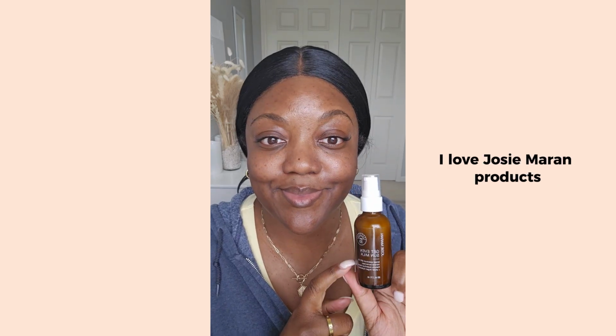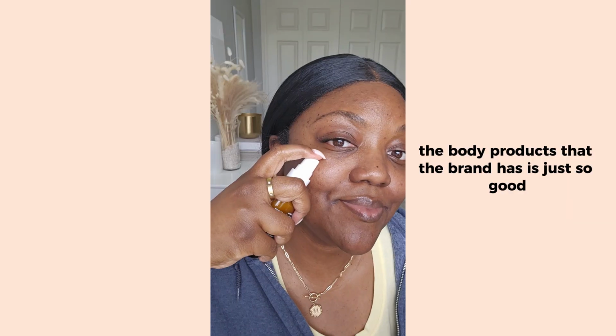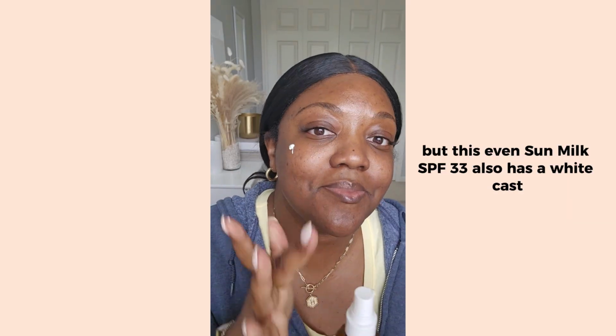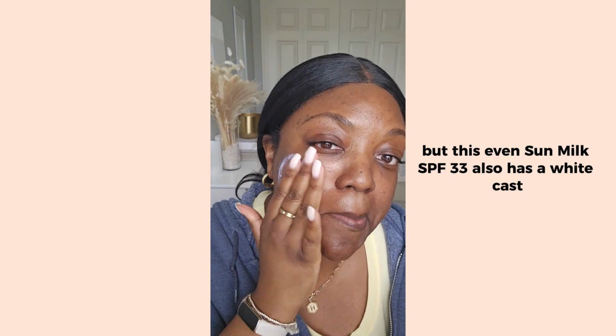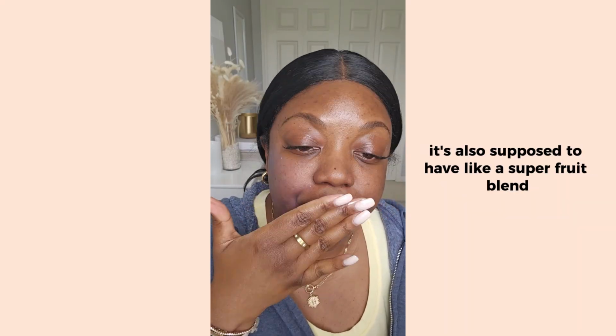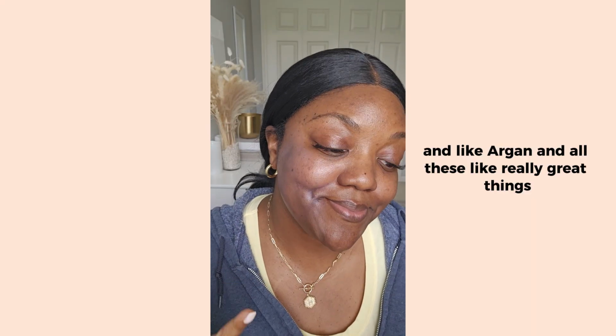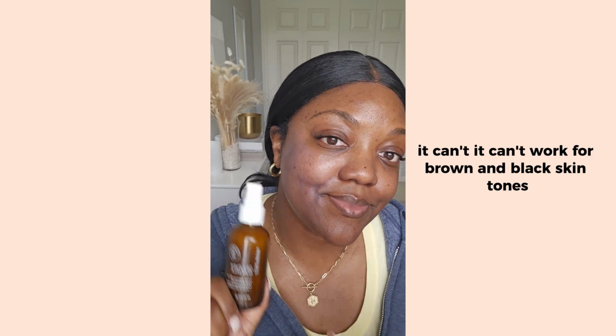I love Josie Maran products. The body products that the brand has is just so good. But this Even Sun Milk SPF 33 also has a white cast. It's also supposed to have like a super fruit blend and argan and all these really great things, but it's just got a white cast. There's just no point. It can't work for brown and black skin tones.